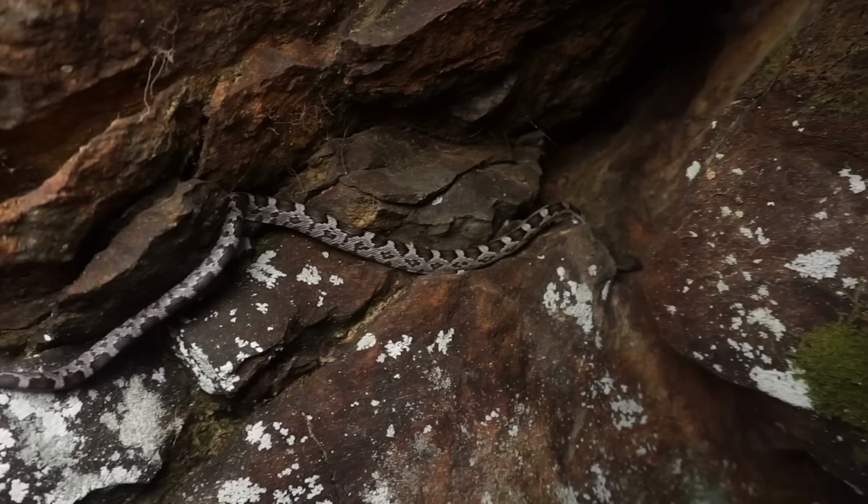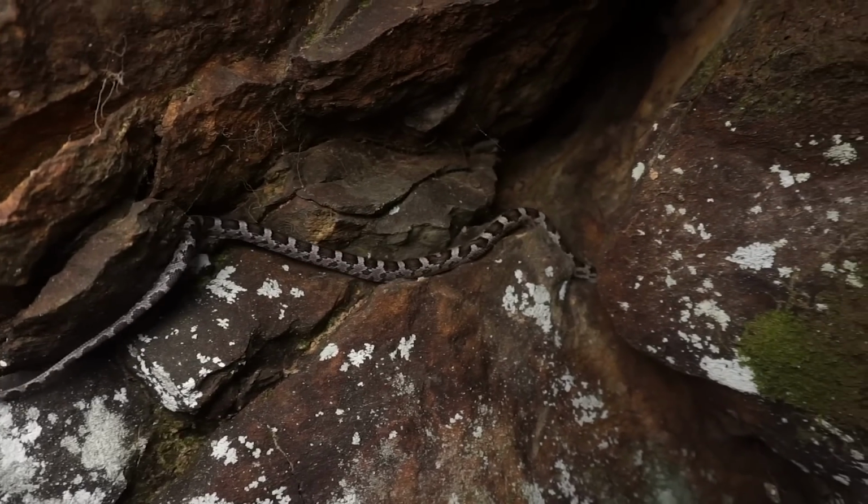It's like I'm back in Texas again, shining snakes on rock faces. Well, guys, it could have been a worse day. We got a nice timber rattlesnake, a couple common snakes, and some really cool salamanders. I'm still bummed about that footage that I lost.